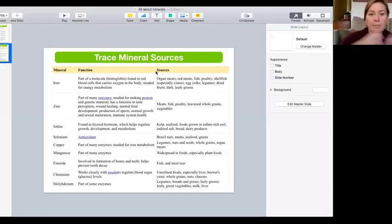But iron, which is part of the molecule hemoglobin found in red blood cells that carries oxygen around the body, is needed for energy metabolism. Iron is found in organ meats, red meats, fish, poultry, shellfish, especially clams, egg yolks, legumes, dried fruits, and dark leafy greens. Zinc, which is part of many enzymes needed for making protein and genetic material, has a function in taste perception, wound healing, normal fetal development, the production of sperm, normal growth and sexual maturation, and immune system health. Very important trace mineral. It's found in meats, fish, poultry, whole grains, and vegetables.